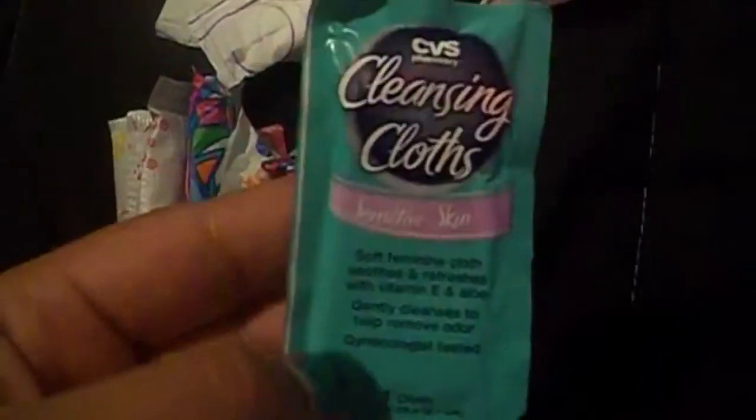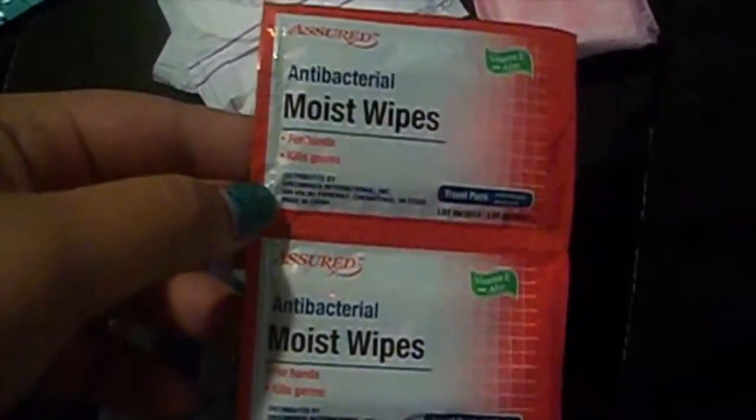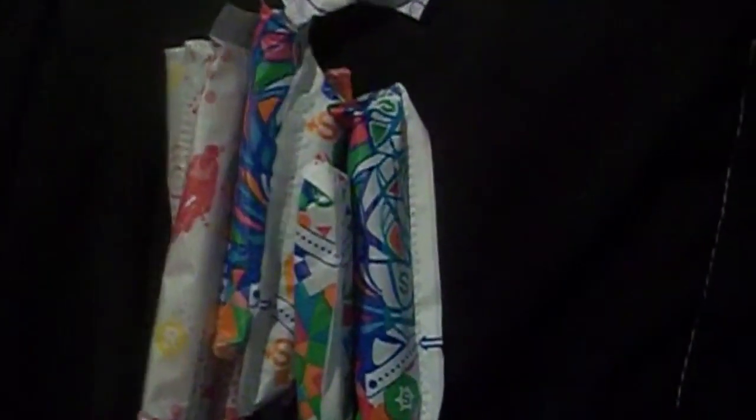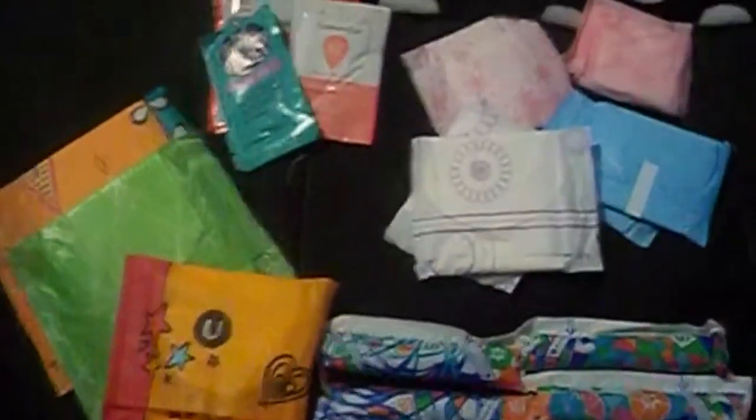And then I have 2 wipes, and I just have 1 Summer's Eve Sheer Floral and a CVS Cleansing Cloth. And then I have 2 Assured Antibacterial Moist Wipes, just to keep your hands clean and such. So that is all I keep in my car kit.